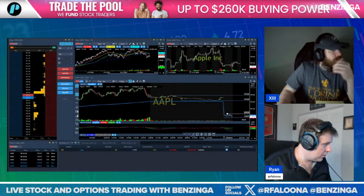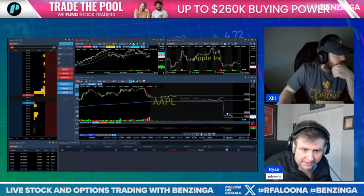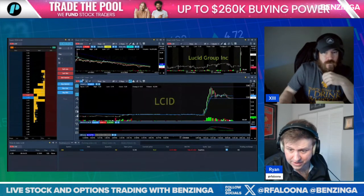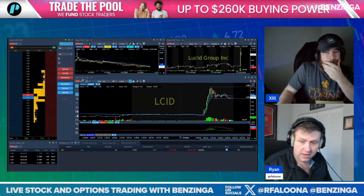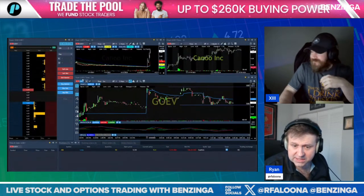I had a couple more here. Just give me one sec. Let's take a look at Lucid, see if we end up getting a trade here. Here's the range that I have, 318 on the bottom side, 348 on the upside. We'll see what happens when that breaks, or I'm sure one of them is going to break. We'll see which one.